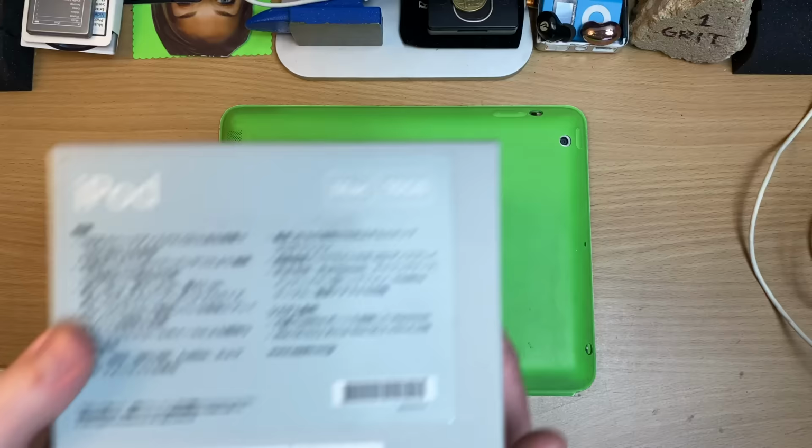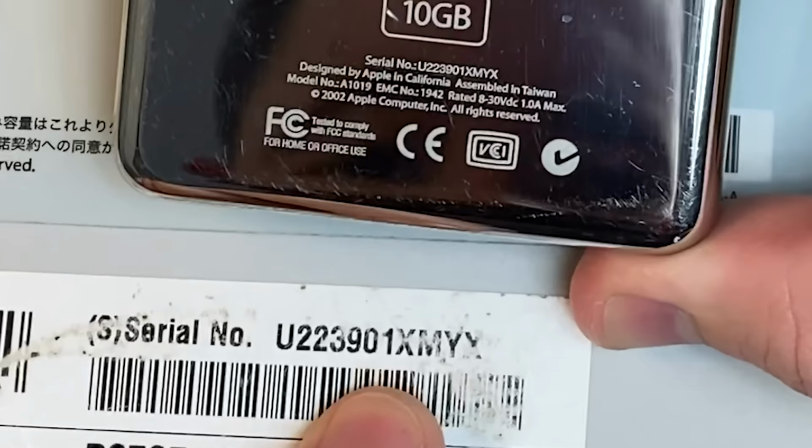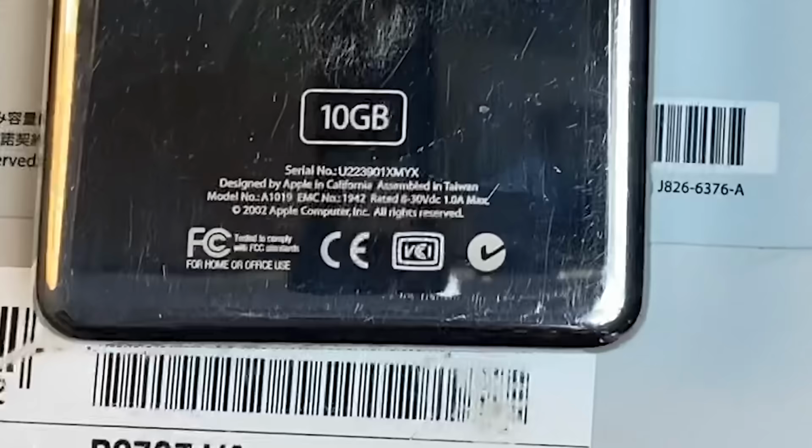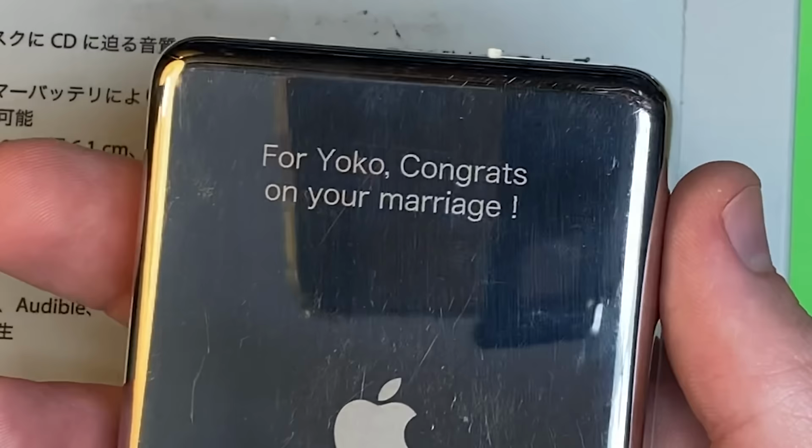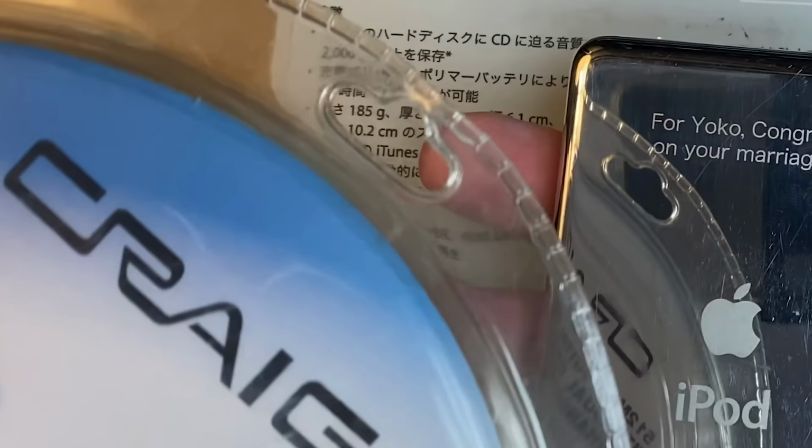Oh, man. Hang on, though. Do the serial numbers match up? Because this is in English. The serial numbers match. Yep. This is a matching set. Oh, Yoko. Oh, how did it go so wrong? You know, Yoko, if you're looking for a boy, hey, I've got an old mate named Craig.